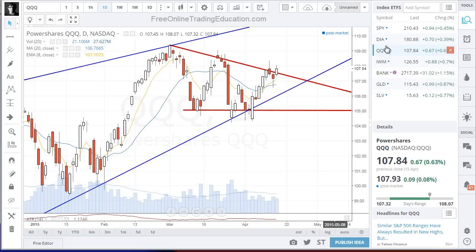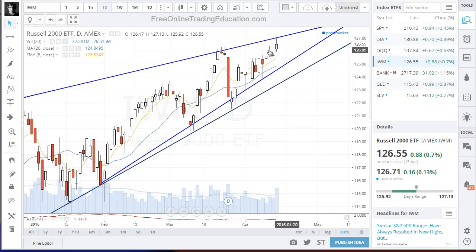Small caps, if you look at that, you'll see that we went up, up, up, touched resistance, and then pulled back. So this is telling me that we're set to start dropping at this moment. It tested that resistance area. It failed it. Be looking to drop. The only thing that's bullish right now are the tech stocks. And the techs by themselves are not strong enough to keep all the major indices in bullish territory.